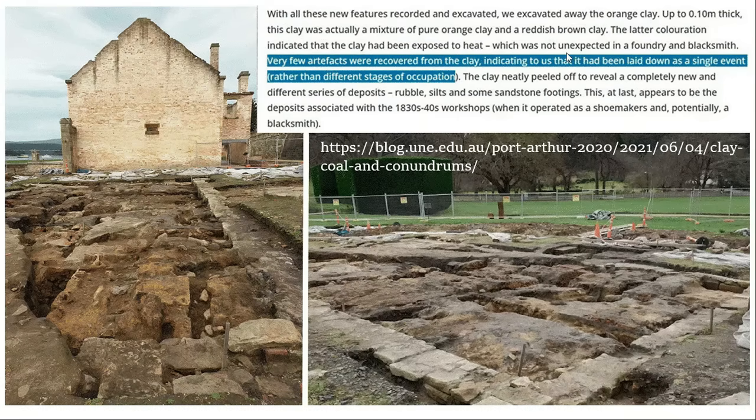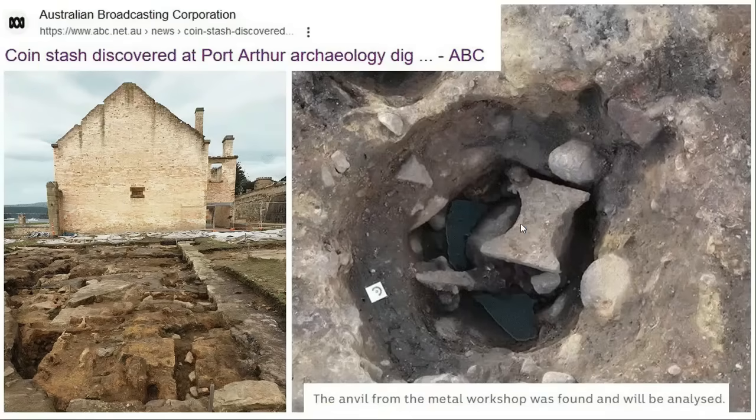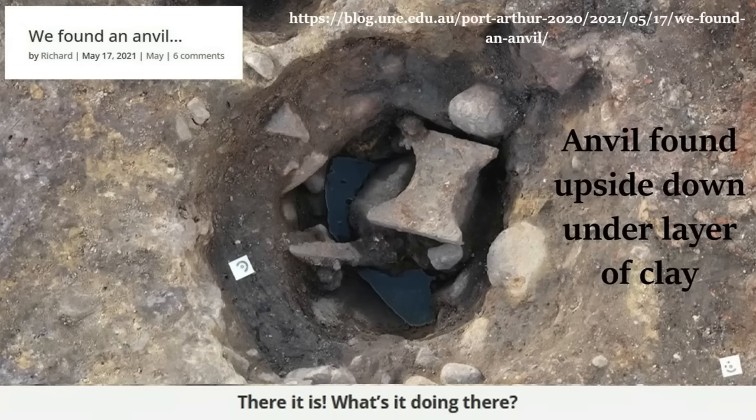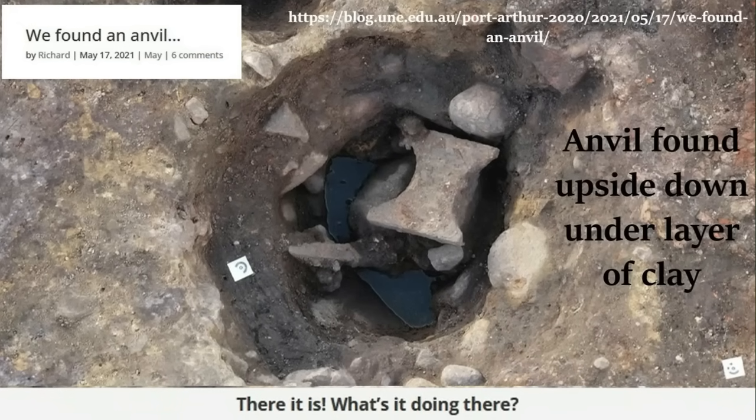And what I wanted to bring up is that there were very few artifacts recovered from the clay itself, and that indicated to the archaeologists that it had been laid down as a single event rather than different stages of occupation. So it appears that all this clay that they're finding on top of this workshop area was laid down during one event, and I think that might have been a destructive event. But underneath the clay, they're finding things like anvils just buried. So when you look at it, what is causing this right here? Why is it buried under this clay?